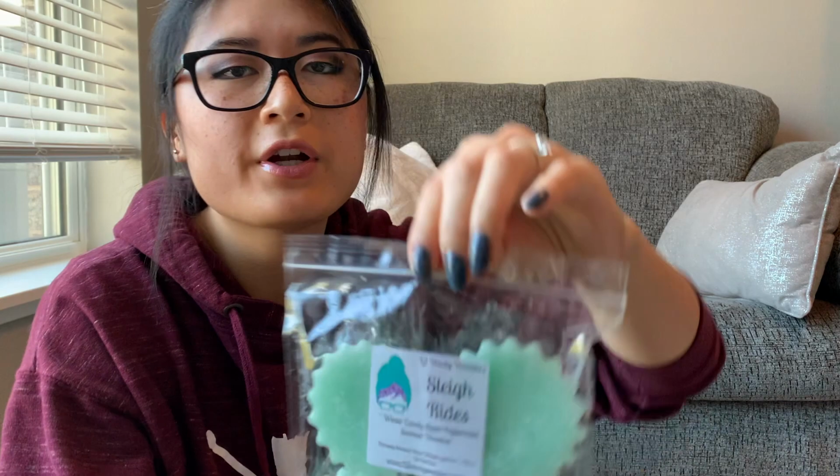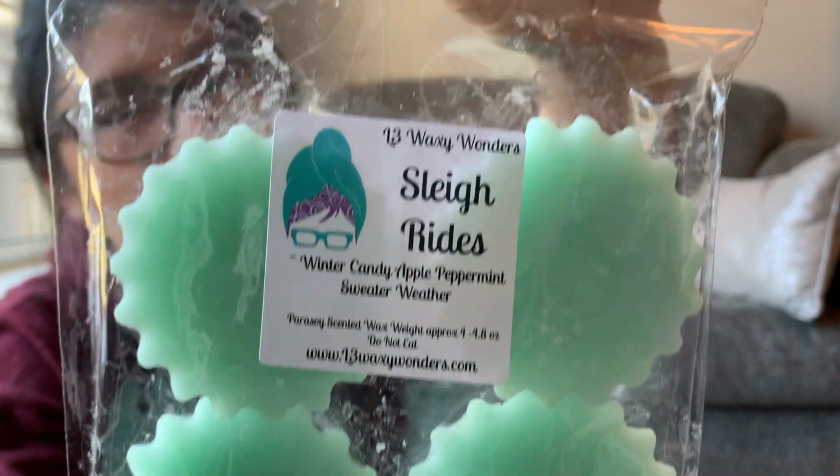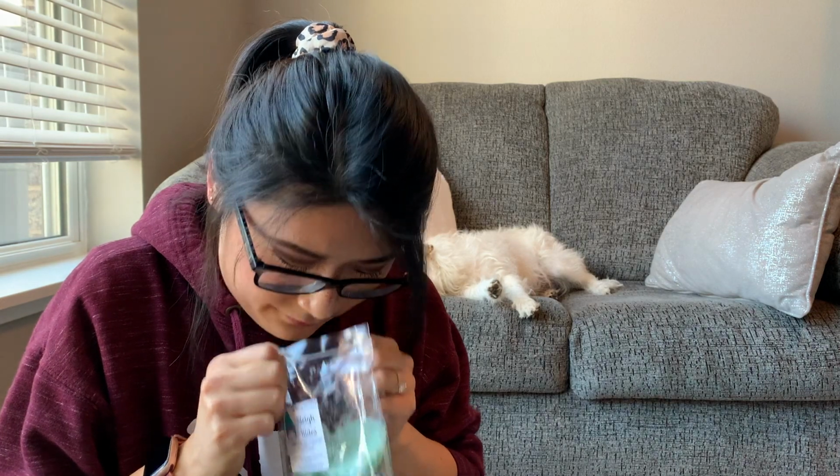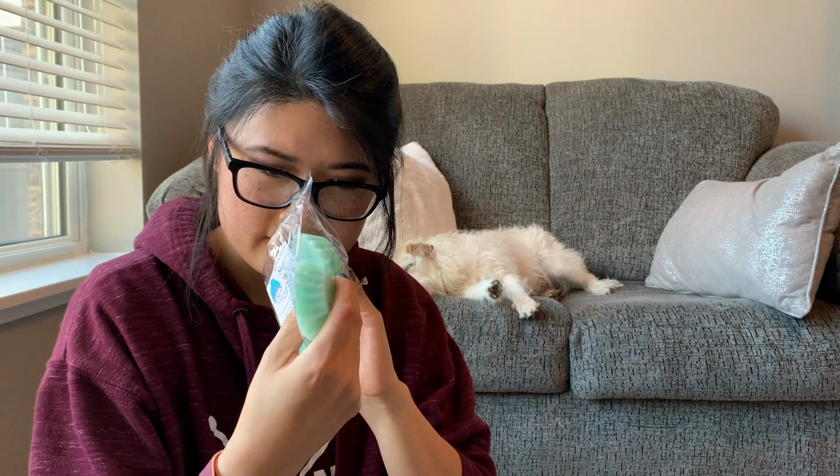So the next one I got is Sleigh Rides, Winter Candy Apple, Peppermint, and Sweater Weather. I'm not a huge Mac apple or cider fan. I think candy apple I might like a little bit more. And then it had that peppermint note in it, so I just thought this would be a fun one to try. I want to say I'm smelling the Sweater Weather and a little bit of peppermint.